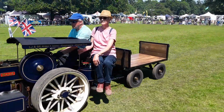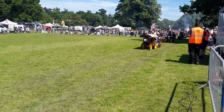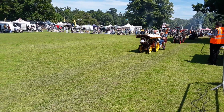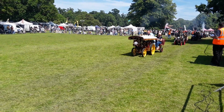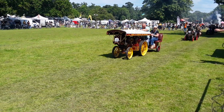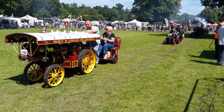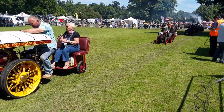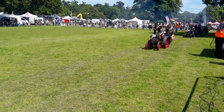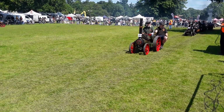Look at the detail and the workmanship on a Super Lion Showman's engine. It's called Lauren, built 1996. It's a Fowler B6 Super Lion Showman's engine, built in 1996, and is owned and driven by Sean Holmes. And that's followed by number 89, which is a 4-inch scale Burrell road locomotive, so an engine that would have been used for transporting heavy loads, named Sid. This one is owned and driven by Mike Turner and steered by the lovely George Turner.